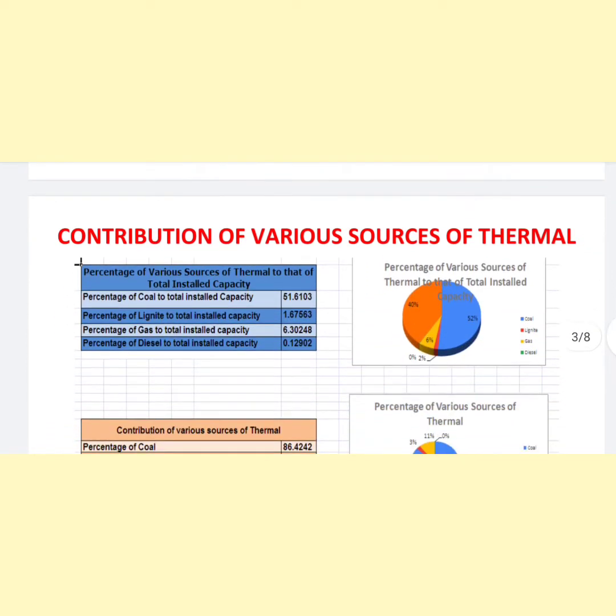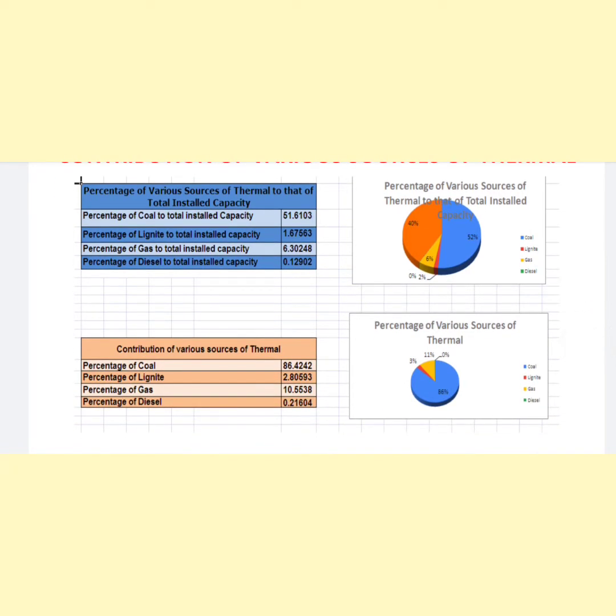Moving further, coming to the contribution of various sources of thermal to the total installed capacity of India, January 2022. If you look at that figure, the contribution of coal is 51.6, lignite 1.67%, gas is 6.3, and diesel is 0.12. The same is depicted by the pie chart on the right hand side. If we take thermal as 100% and we again talk about the contribution within the thermal resources, the coal contributes 86.242, lignite 2.8, gas is 10.55, and diesel contribution is 0.2.